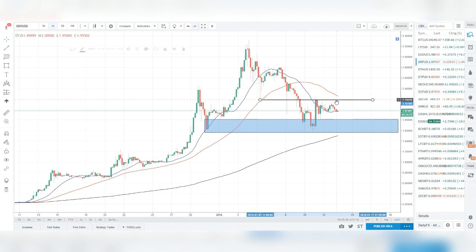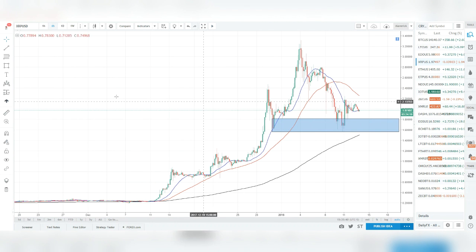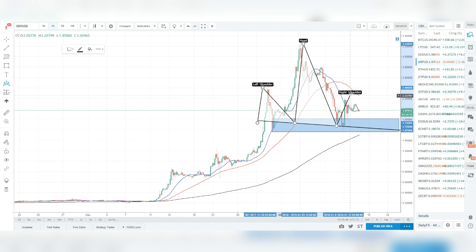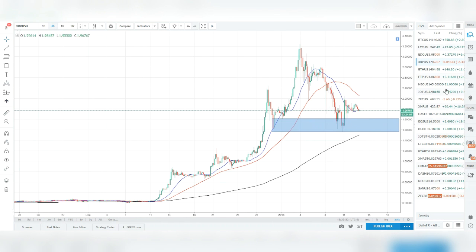Don't know anything about what it is. I'm just showing you guys technical price action breakdowns. We could see a little bit of a head and shoulders possibly forming here, but I still think price action is moving higher, and I'll be looking for longs, if anything, on this pair.